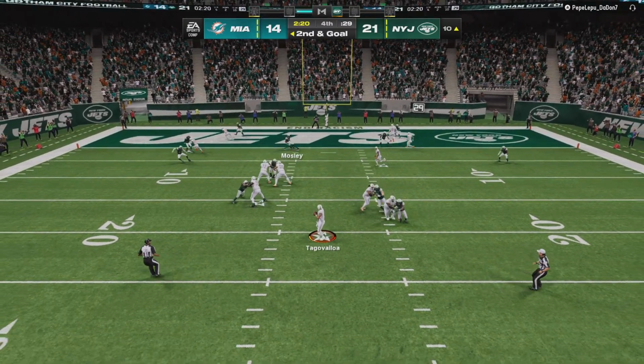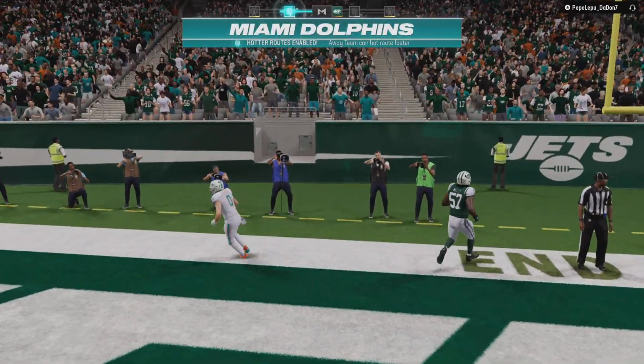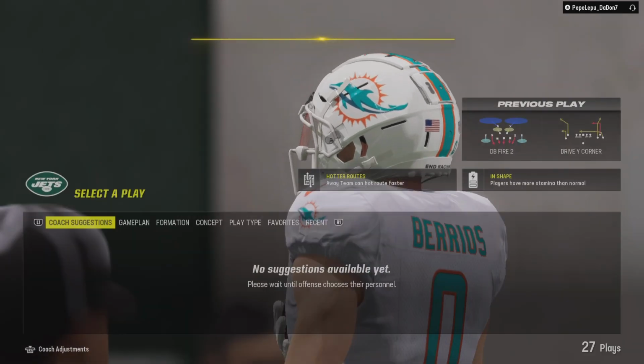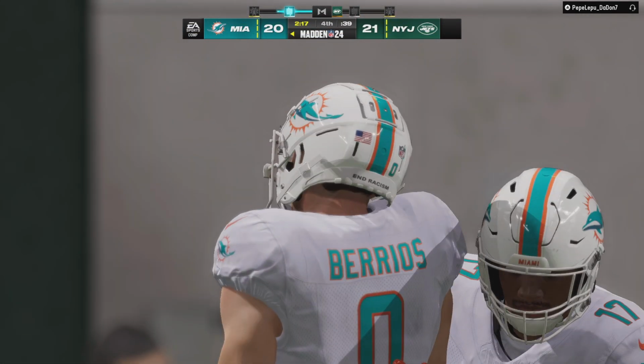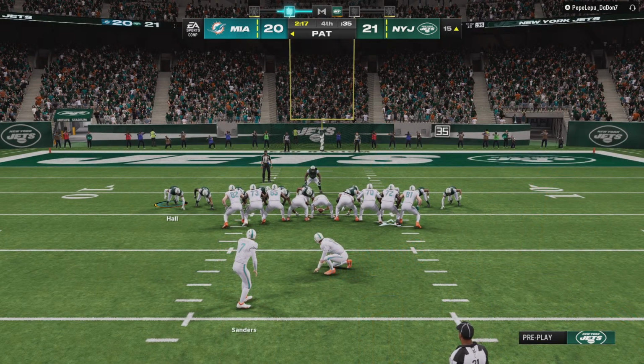Tua wants to throw it on second down. He's got it. Touchdown, Dolphins. Braxton Berrios from 10 yards out. And the Dolphins are an extra point away from tying this game here in the final minutes.